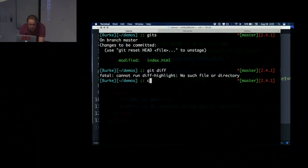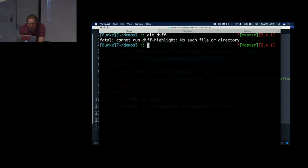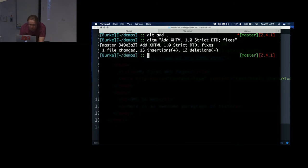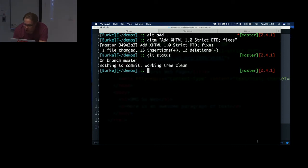Okay. Git diff. Ooh, I broke something. You can't run diff highlight. That's going to be a problem here in a second. Broke something. Okay, that's all right. Let's do add XHTML 1.0 strict, BTD fixes. Okay, so getM is my shorthand for git commit -m. Okay. Just like that.